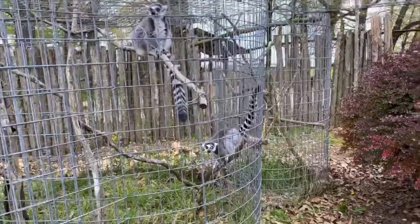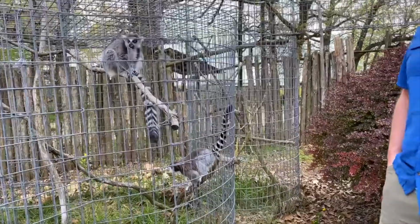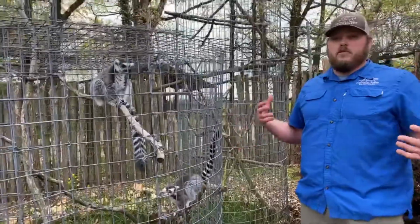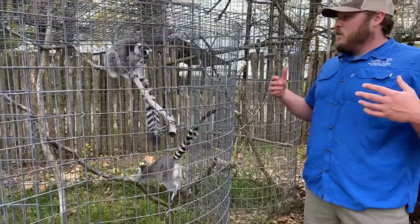Do the long tails have a reason for that? So it's going to be a high amount of balance. It helps when they're moving through the trees, when they are moving through the branches and things like that. That acts as a large balance.